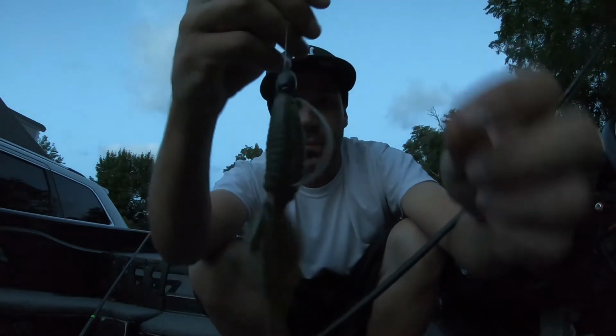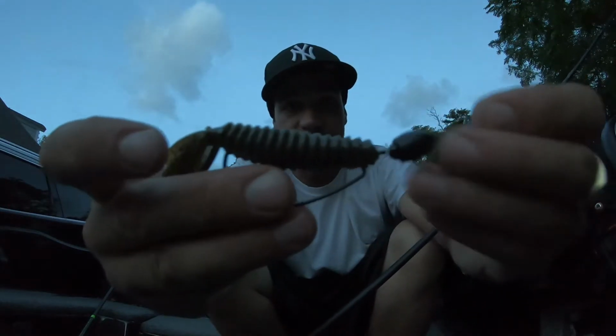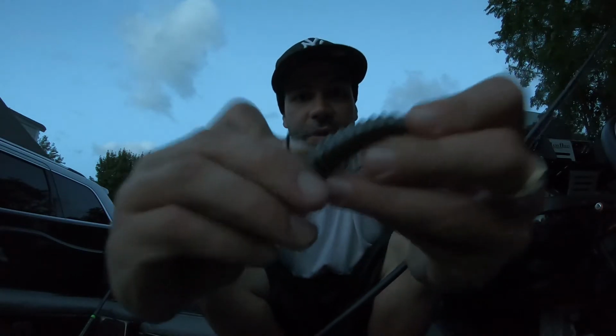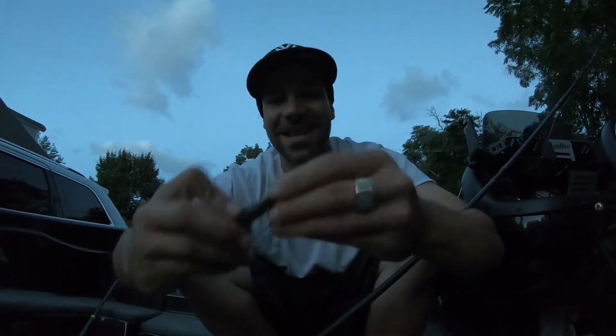Now, usually I flip with a regular flipping style setup with a flipping hook, but this gives me the confidence to do it on an EWG hook because that Power Stage hook's already slanted up. When that fish goes to bite, this hook is gonna just penetrate right into his mouth. It's already pointed in that direction and ready to penetrate the plastics.